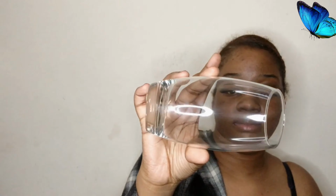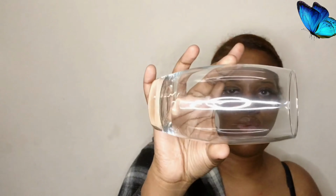And then, last but not least, I bought this. It's 4 highball glasses. They are glasses that look like this. They have like an oval kind of shape to it. That's basically my hands that have been holding it, if you can see the dirt. But yeah, they have like an oval shape.